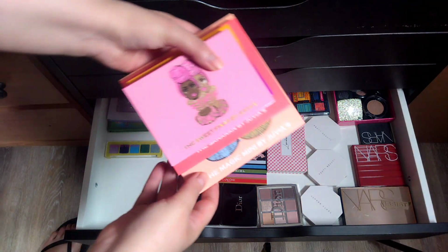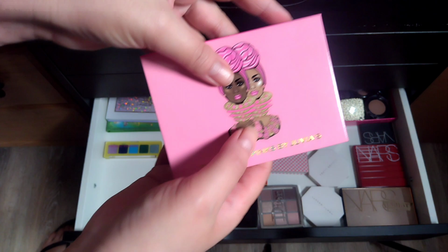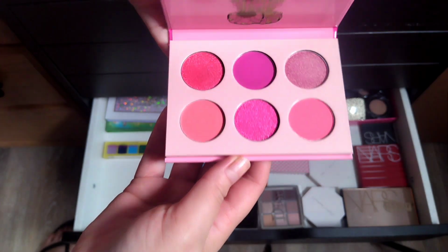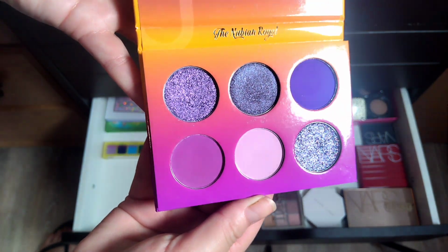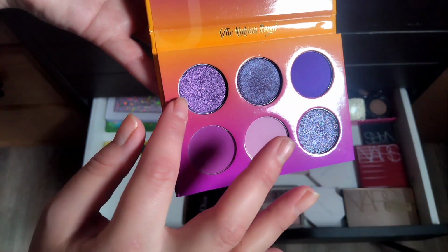I'll start with this pile first. This is my Juvia's Place palettes. This is Sweet Pinks. I recently got this one, and it's very nice. I like it. So I'll keep that one. This one's the Nubian Royal, and I like these as well. I love the glitter shade and the shade here.